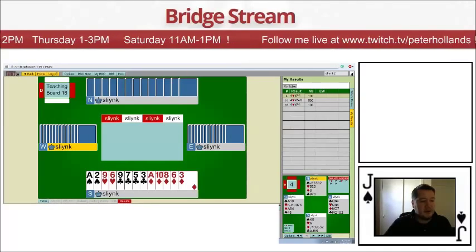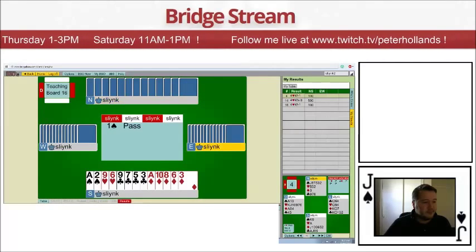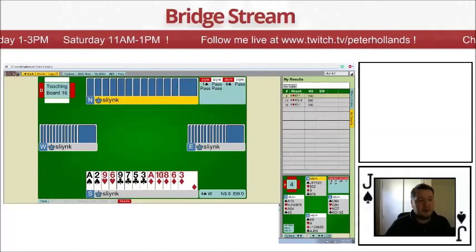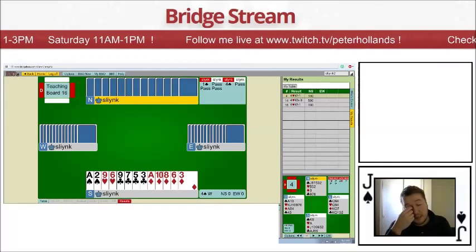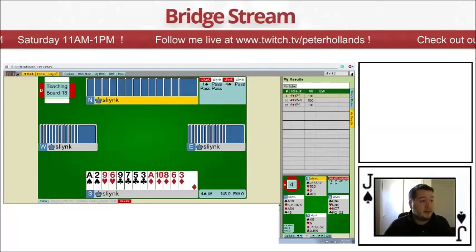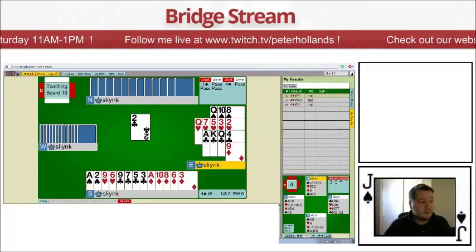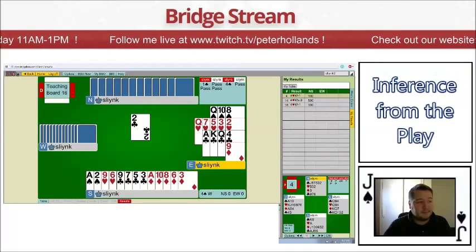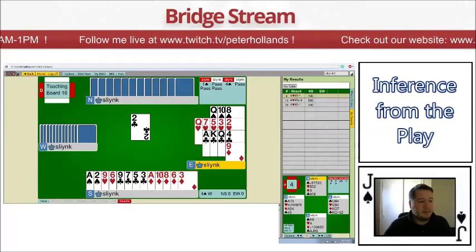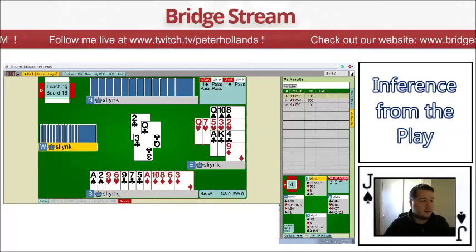Okay, so I'll give another simple auction. Again, they could have bid something more scientific, but they just have a value raise to 4 spades. On this hand, they probably could have actually splintered or done something like that. Okay, so again, partner led the 2 of clubs. So we want to work out what the 2 could be from.